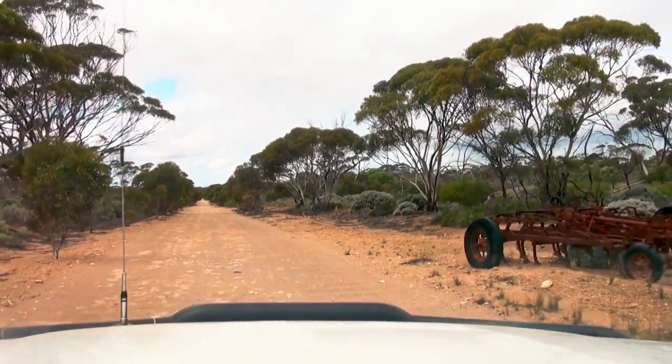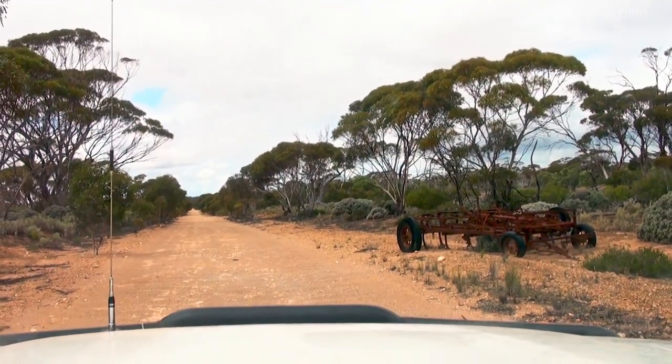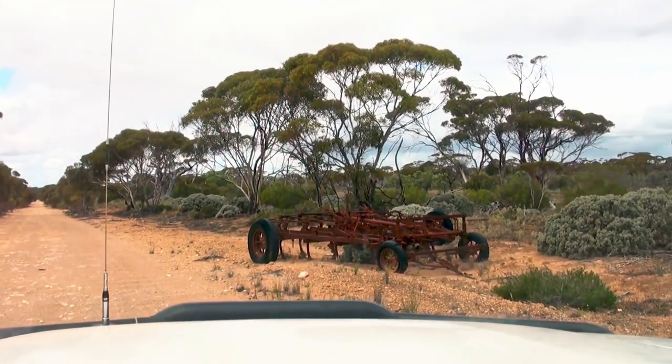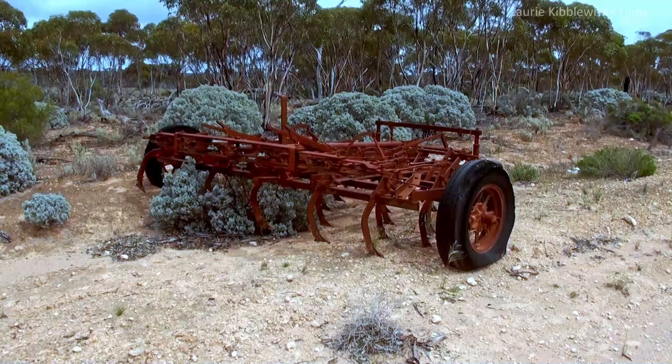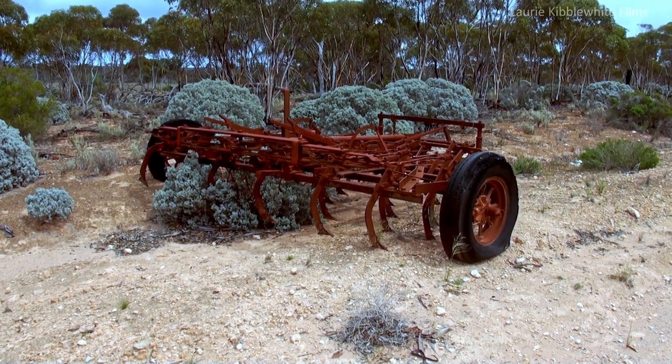Yeah, that's not exactly. Now that is hardly a car. Hardly the sort of thing you'd expect to see on the side of the road.